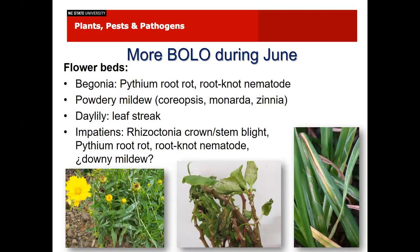In the flower bed, just to take a few select examples, begonias, be looking for Pythium root rot and root knot nematode, which it seems to pursue very thoroughly. Powdery mildew will be showing up on things like Coreopsis, Monarda, and Zinnia. Leaf streak on daylily. With impatiens, the Impatiens walleriana are kind of coming back in the market now.